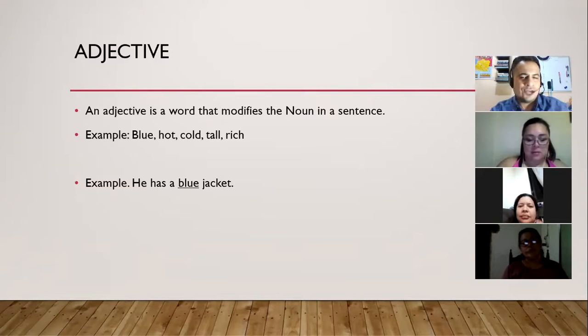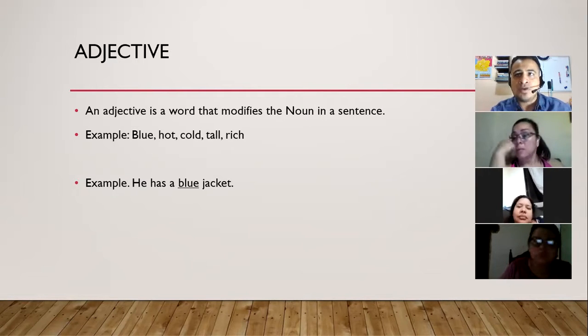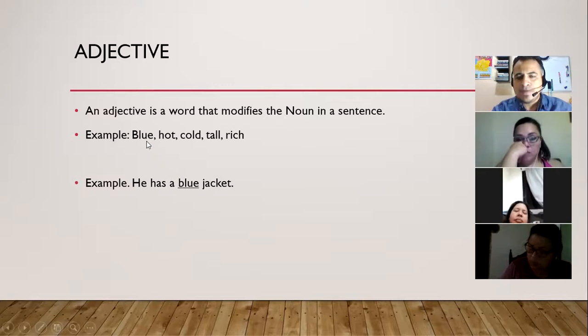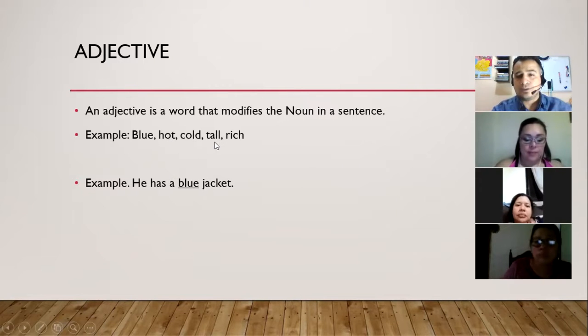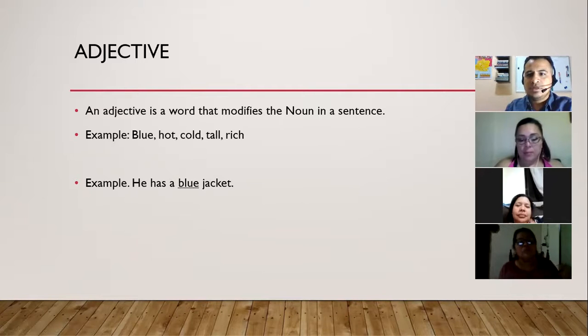Okay, now, ¿qué es un adjetivo? An adjective is a word that describes or modifies the noun. ¿Verdad? Es decir, que nos da más información sobre el noun. Example, blue, a color. Okay, hot, cold, tall, rich. For example, I have a blue shirt. Okay? Entonces, el noun en esa oración es shirt. El adjetivo es blue. Okay?